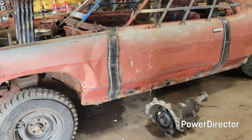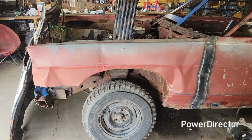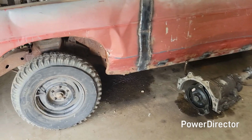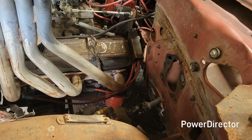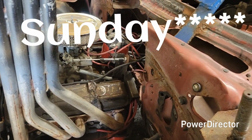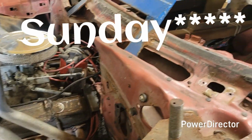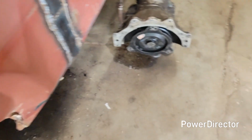Today I'm going to try and get the transmission installed in this car. Maybe possibly test drive it and maybe possibly start getting repair plates put on, because I run this next Saturday and I don't have time throughout the week to work on this. So I'll get this in here.